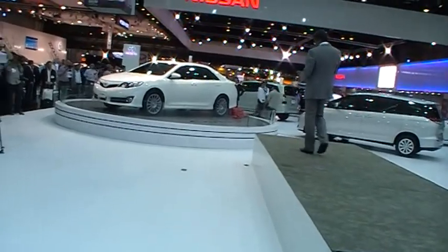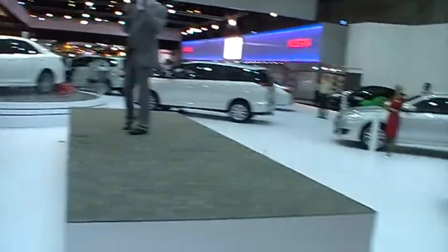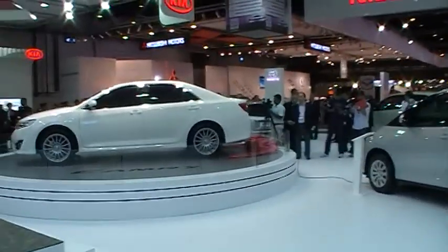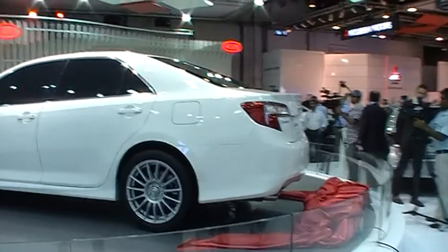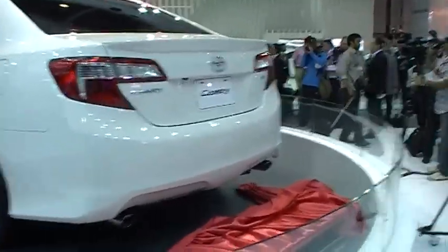So as you can see, the new model sees significant improvements over the previous model, and I'd just like to detail a few of those for you. The interior space has been increased quite dramatically with improved legroom at the rear and also headroom for the rear passengers. The quality feel of the interior is improved with the use of leather on the dashboard, as well as the steering wheel and other areas.